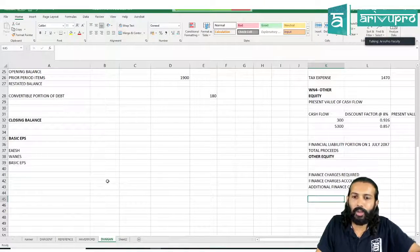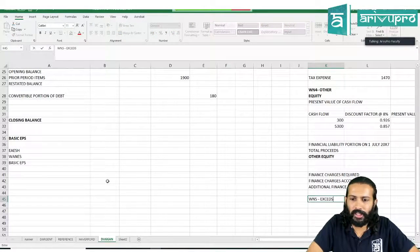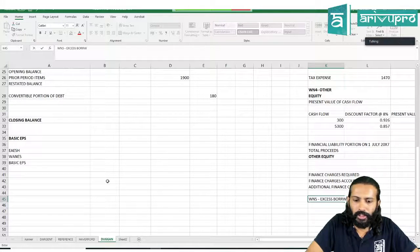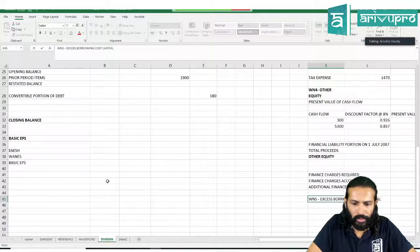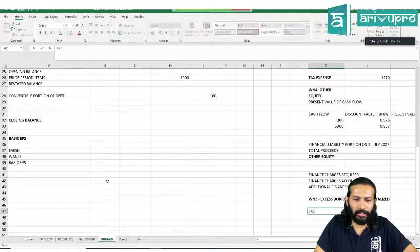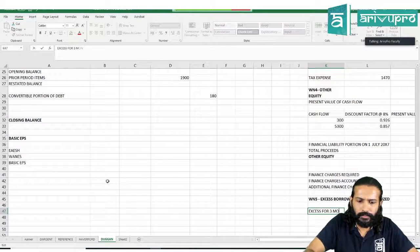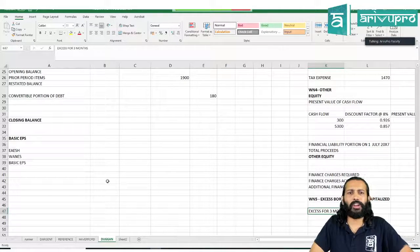So that means I need to put up the next working note, number 5. Excess borrowing cost, I will write. Would that be okay with you? Because they have capitalized 12 months, but required is only 9 months. Excess borrowing cost capitalized, I will put up the working note as. You can give the heading whatever you feel comfortable with, that is fine. So how much will be the excess borrowing cost? It is for 3 months, because only 9 months they had to capitalize.